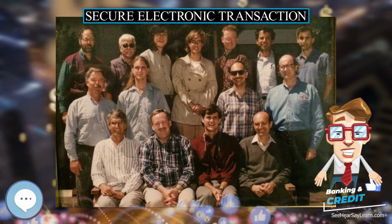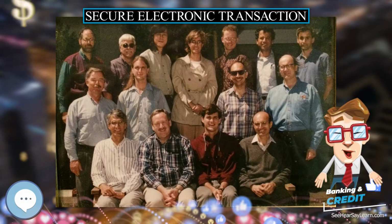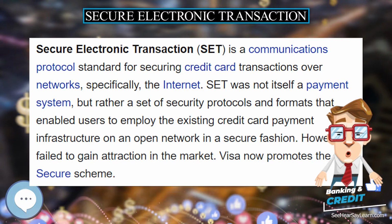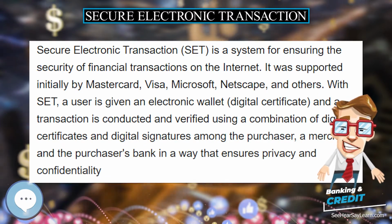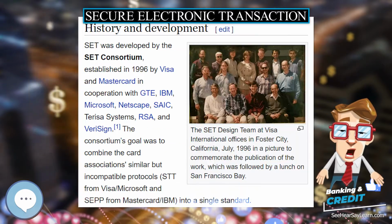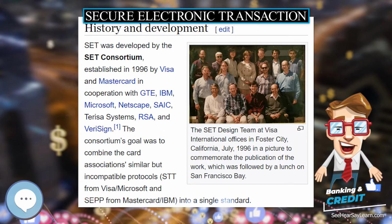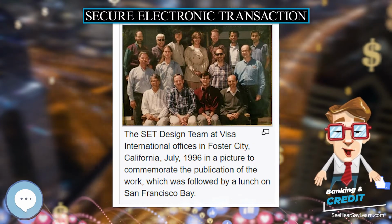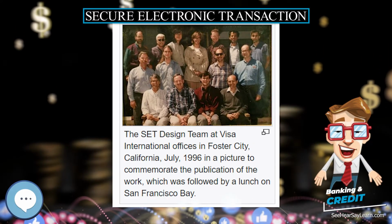Secure Electronic Transaction, SET, is a communications protocol standard for securing credit card transactions over networks, specifically the Internet. SET was not itself a payment system, but rather a set of security protocols and formats that enabled users to employ the existing credit card payment infrastructure on an open network in a secure fashion.